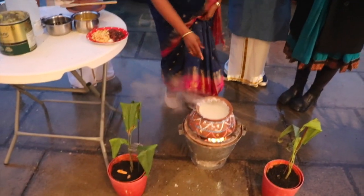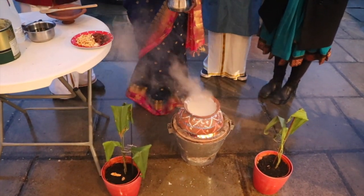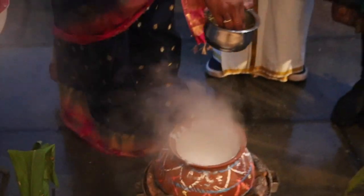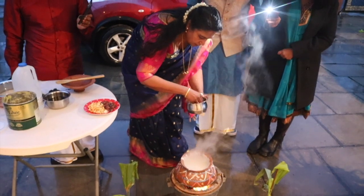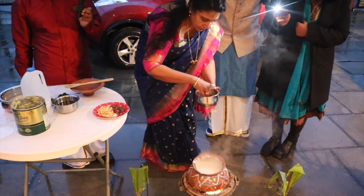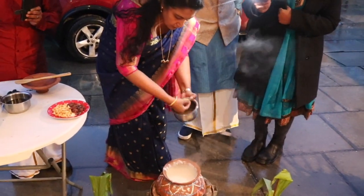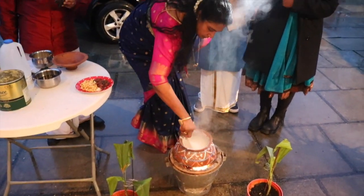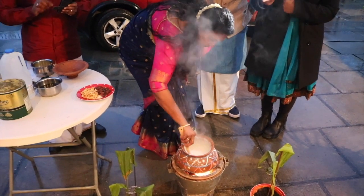Okay, is it in the rice cooker? The rice and mung dal need to be cooked together. This is the moong dal, so it will cook well, with the milk, rice, and mung dal.